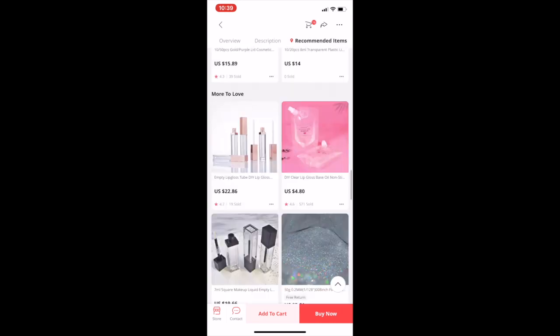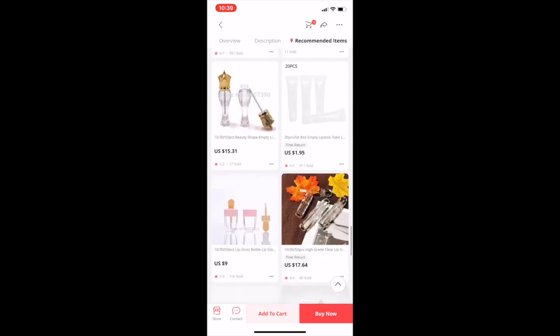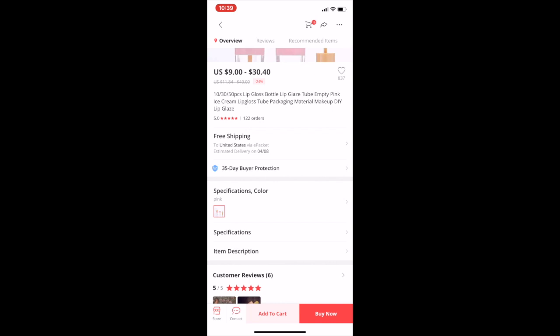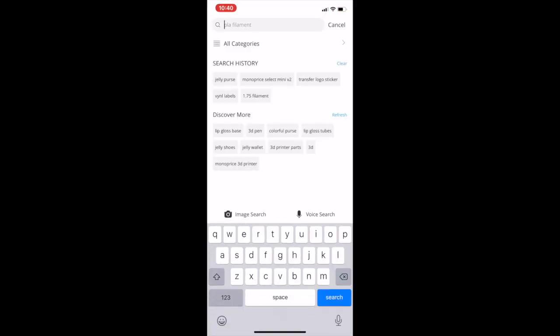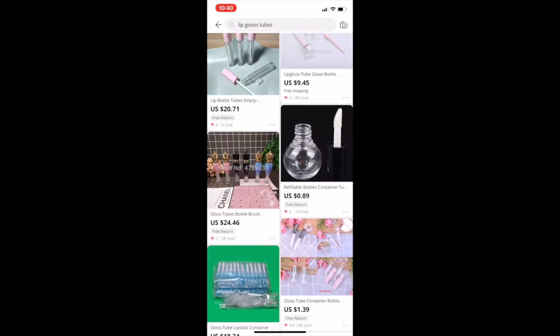But yeah, guys, if you just want something, the first step is just Google it. Most people just ask other people, but if you just Google it, you might find the answer on your own. So like these are gonna be much cheaper. 50 for $30, 30 for 19, and 10 for 9. But yeah, guys, Aliexpress is definitely the place to go for lip gloss because it will be the cheapest. So you can just type in lip gloss tubes or empty lip gloss tubes, and then they'll all show up here.